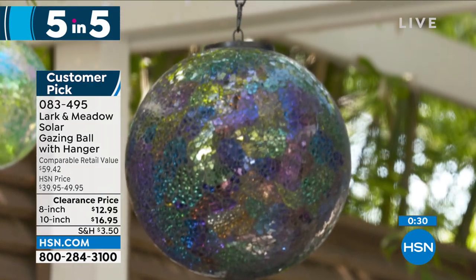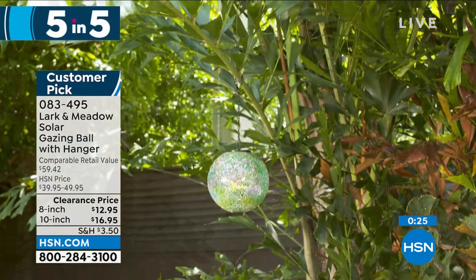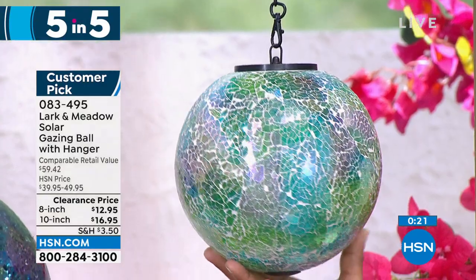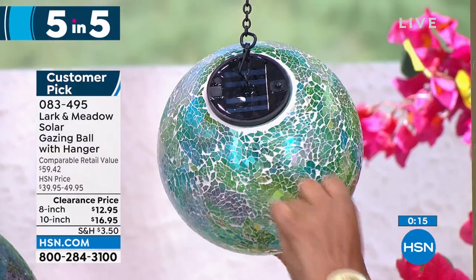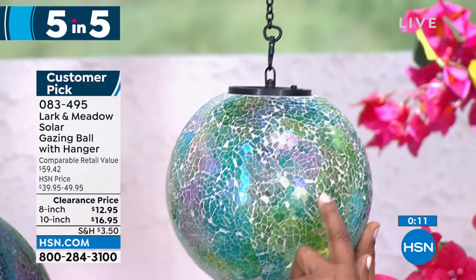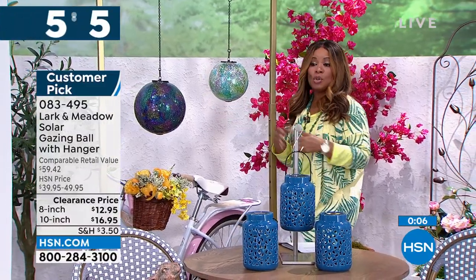And so they're all weather resistant. The chain, by the way, is fade resistant, and the chain is also rust resistant. And once these are fully charged, because as you can see, there's a solar panel at the top of this one. Now it will take about 24 hours for it to charge, but once it's charged, these will actually light. There'll be light in the inside that will glow in the evening.